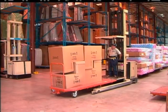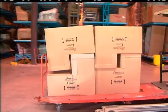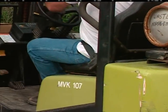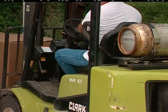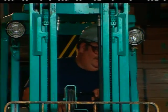In this video, we're going to introduce you to the basic principles of powered industrial truck safety. These principles are very important. By learning and applying them, you can help ensure your safety when operating a powered industrial truck.